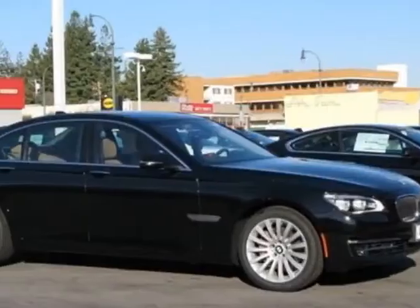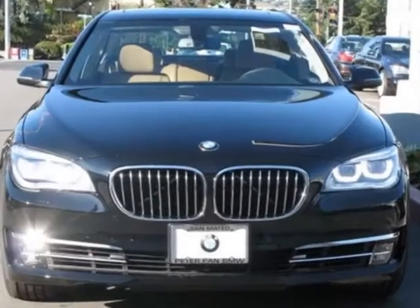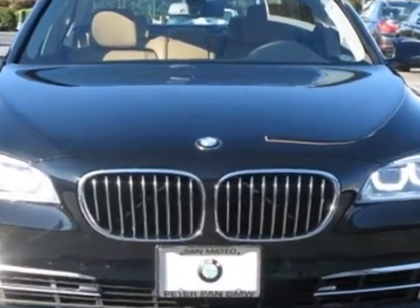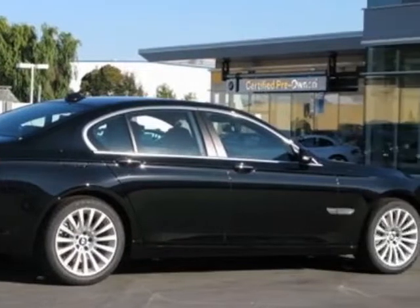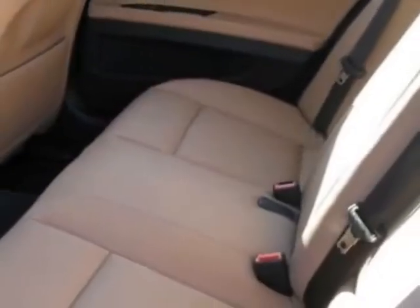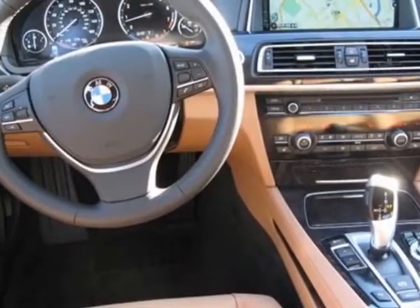Look at this new 2013 BMW 7 Series. This vehicle gets an estimated 19 miles per gallon in the city, and an estimated 28 on the highway. This 7 Series boasts a 3.0-liter engine, and has an 8-speed Steptronic transmission.